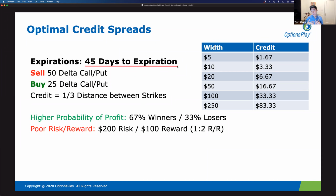But on the credit spread, your main option is actually short a call or a put. And when you're short a call or a put, you want to maximize time decay. The best way to do that is selling shorter dated options. So that's why we shift the expiration date between debit versus credit: 60 days for debit, 45 days for credit. Now, on the credit spread, we also sell the at-the-money call or put, so roughly a 50 delta call or put, and we usually buy back about the 25 delta call or put.